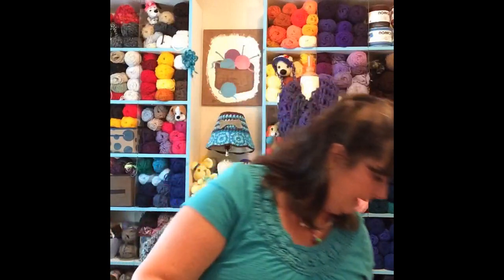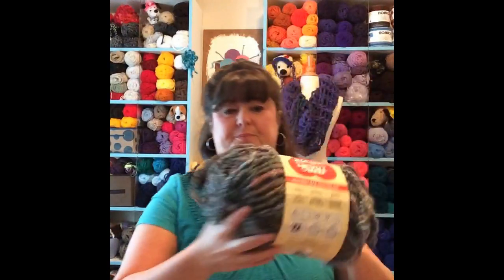The ones that I had from Red Heart, these have silver going through them, and some of them have gold. I can't remember which one. This one has gold, and the one behind me has silver. And this is the Stellar yarn. Like I said, this is one of those ones that was on clearance at Hobby Lobby, but this is still an active yarn that you can purchase from Red Heart, and Joann's has it also.